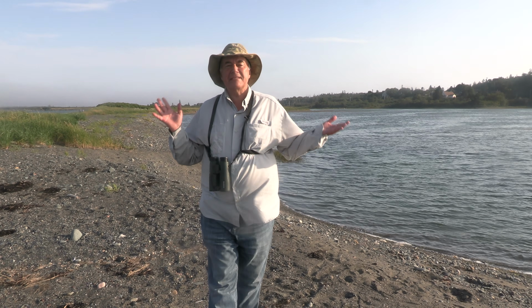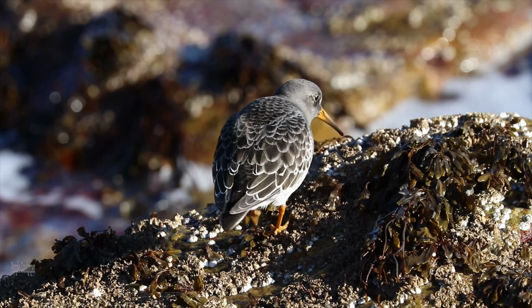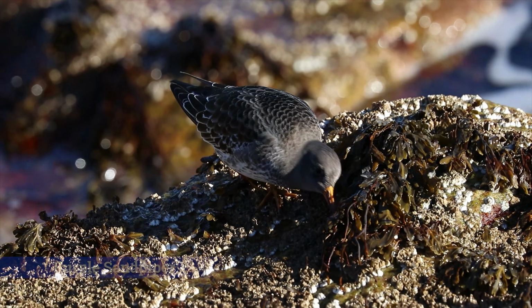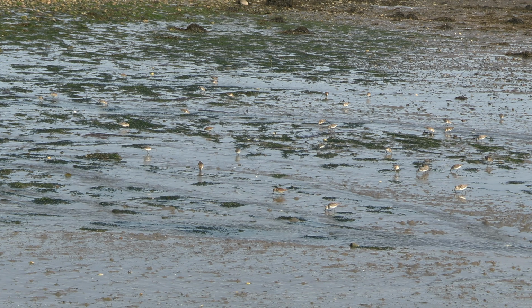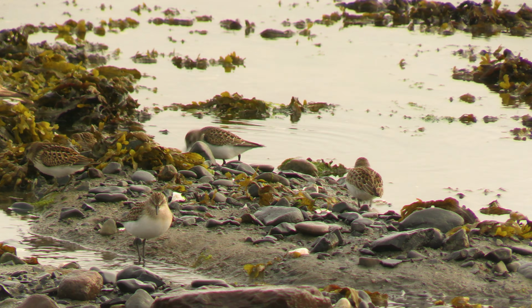Dunlin come through the latest of anybody. October, even in November, Dunlin will start to come down from the Arctic. Purple sandpipers are winter birds here. Every beach and every mudflat has its own local mix and its own local timetable. It's going to change everywhere you go, but still, it's just a handful of birds.